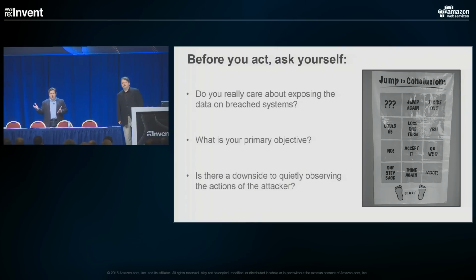And what we usually recommend is that you really have to... this is the famous jump to conclusions, Matt. Which movie is that from? That's Office Space? Office Space, right. I think you have to ask yourself, what do I really care about? What outcome am I looking for after a breach?